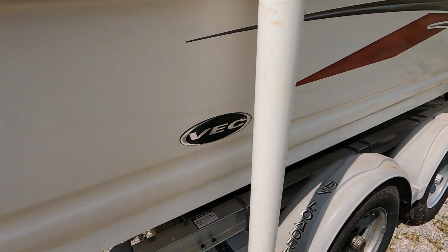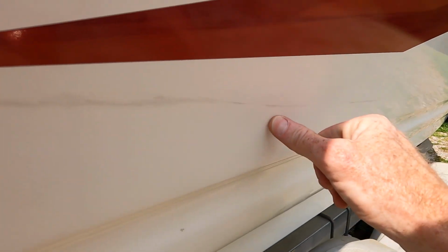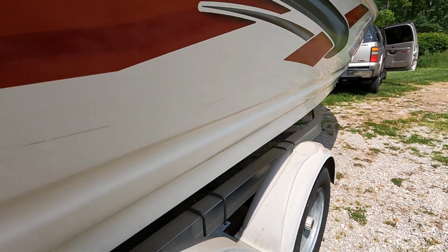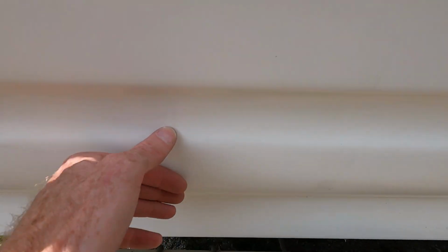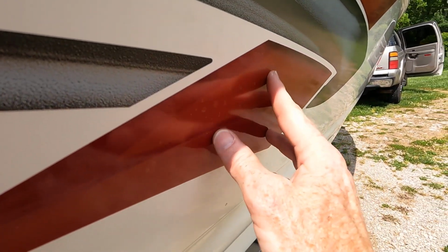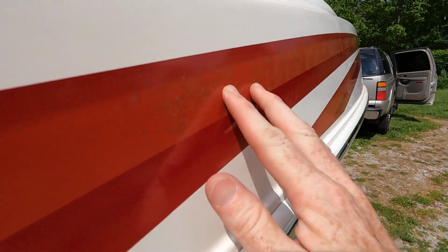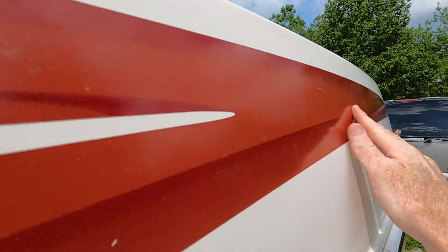And going around the exterior, we've got some black marks in the white here, and this is not scratched. It's likely just rubbed off from something on a dock, a black fender, something like that. And even this right here, I kind of thought that was a mark originally, and it's not. You've got maybe some water stains in the vinyl decaling, or maybe a little oxidation in this decaling.